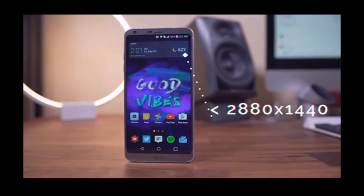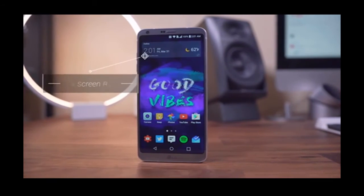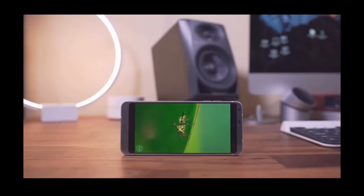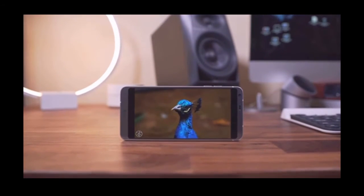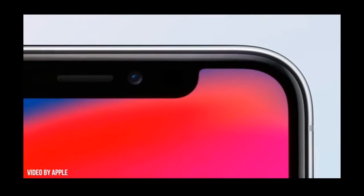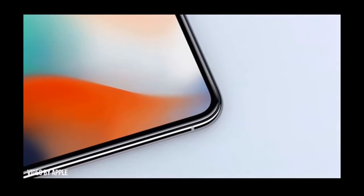The LG G6 is the notable mention here, which was the first appearance of the 18:9 aspect ratio on a modern smartphone display. This was followed by Samsung with their S8 and Note 8, there's the Essential phone, LG again with their V30, even the Google Pixel 2 XL. So while the iPhone X isn't exactly bezel-less, it's getting closer with its near edge-to-edge display.